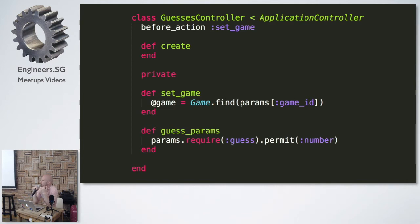By doing this, we have accomplished two things now. We have explicitly stated our expectations about what the user will pass us. We're expecting them to pass us a guess that has only a number in it. We've also found a game for which the user is guessing and made the game available through the instance variable @game. Next, I'm going to show you what goes in the actual create action.